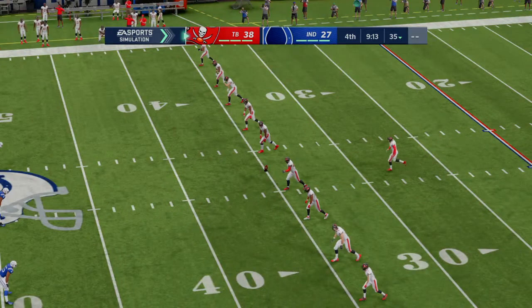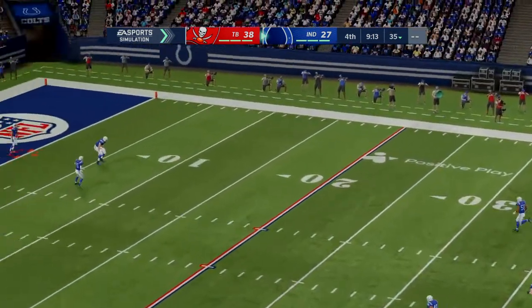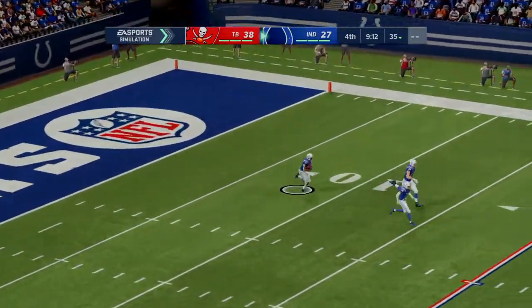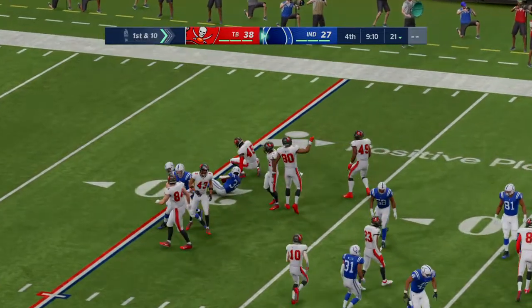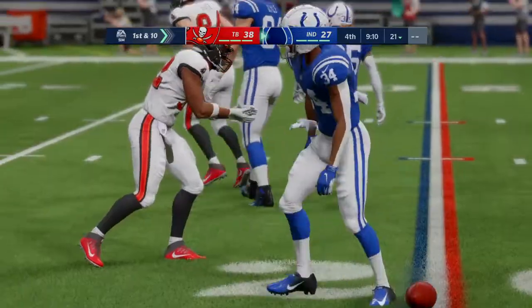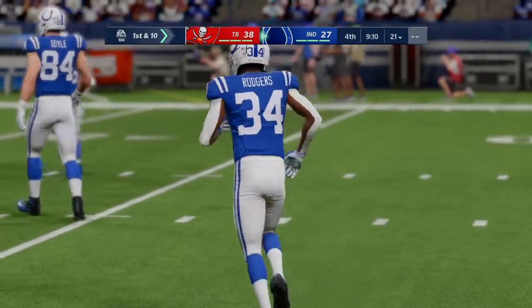So they'll get another shot on offense following that pick six. And now the kick is away. And taken down just past the 20 at about the 21-yard line. The Colts take over first and 10 at their own 21-yard line.